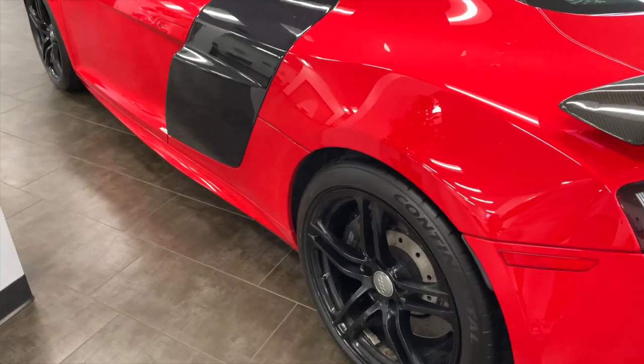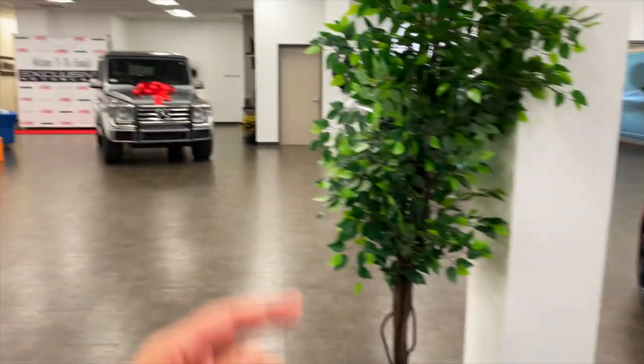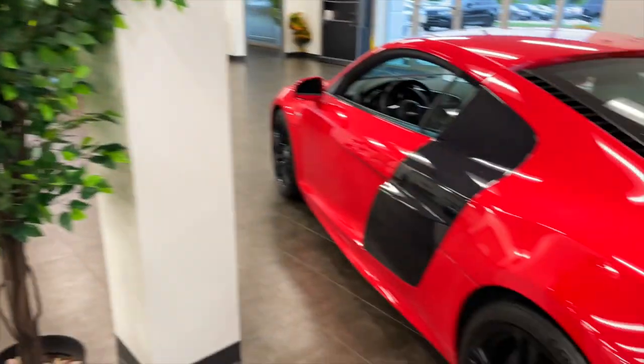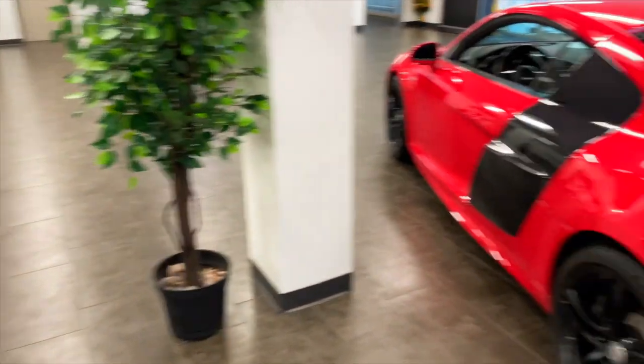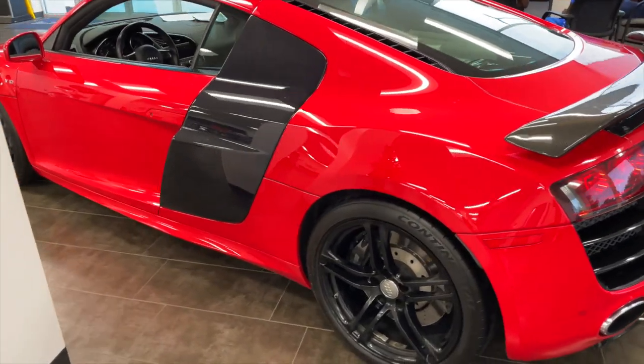I like that. If you guys are in the area, check out the dealership. They're right in Randallstown. They got a G-Wagon, tons of imports. That one looks like they just sold it. Yep. Tons of other imports, Mercedes. There's a Maserati out there, BMWs.